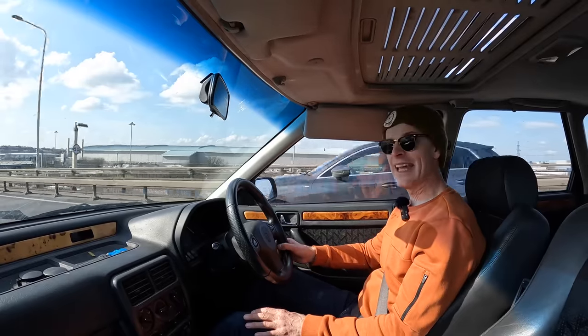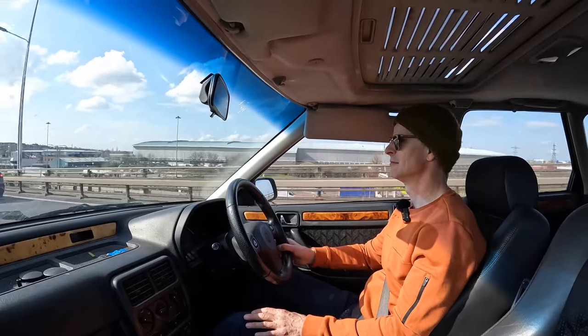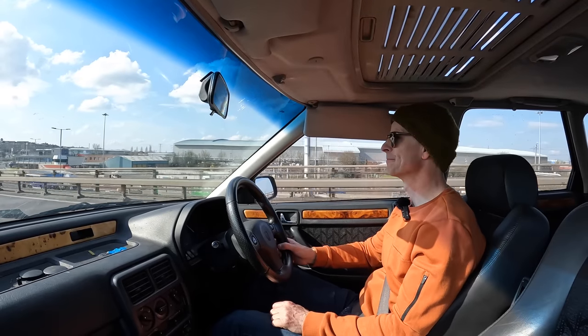We are now in Kent. Not long now. 2 miles. Take exit 2 to merge onto the A2 towards Canterbury. There you go. I'll do that.